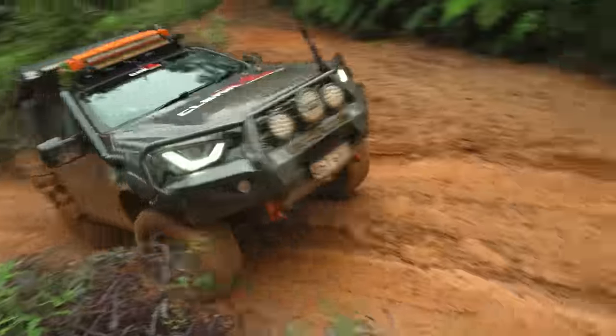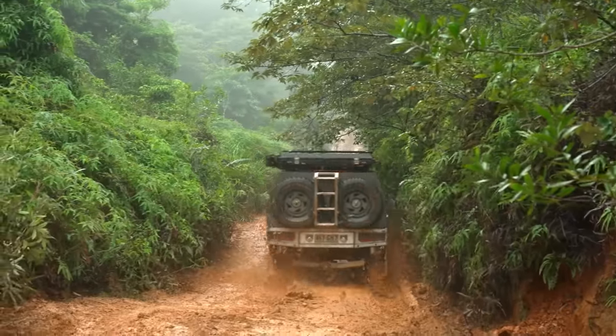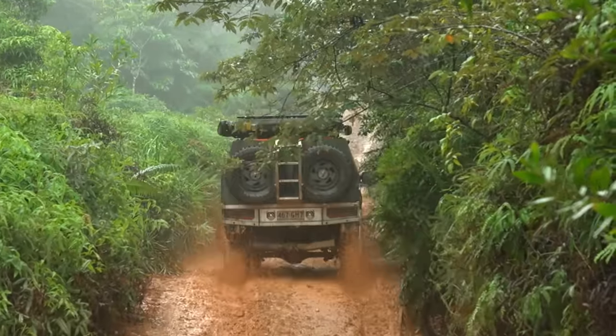Number one rule in your four-wheel drive, don't do the Creb Track if it's raining. Sideways up, that one. Sideways up, that sucker. Oh yeah. Come on, Maxi, get out there. Go.